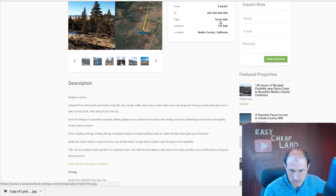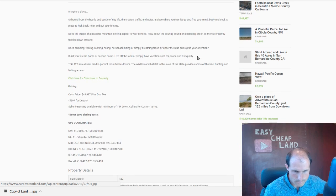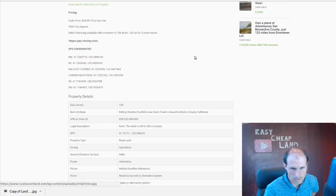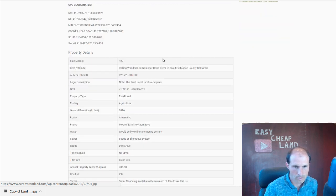But it doesn't say the size on here. I know it was a big one. I gotta fix that size. 120 acres. So I'll get it set so it shows up on the website. You can search by 120 acres. 120 acres in Northern California for just under $50,000.